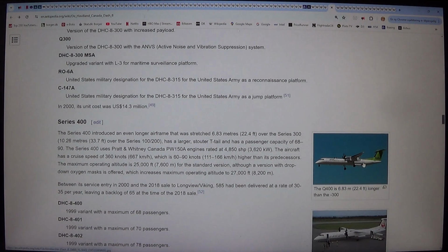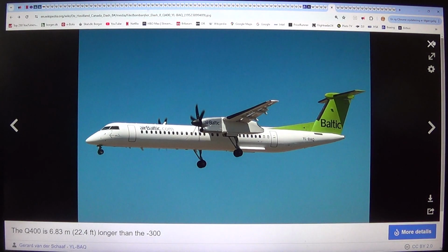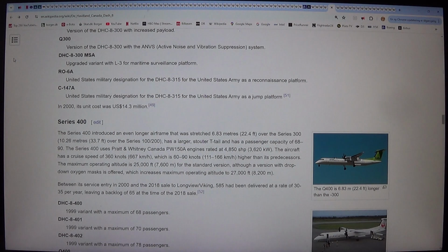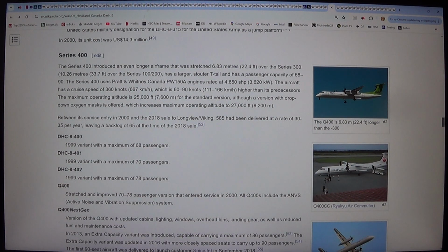RC-8A: United States military designation for the DHC-8-315 for the United States Army as a reconnaissance platform. C-145: United States military designation for the DHC-8-315 for the United States Army as a jump platform. In 2000, its unit cost was US $14.3 million.